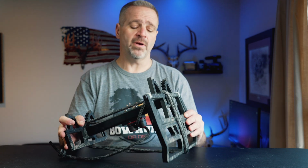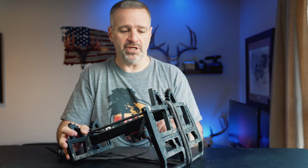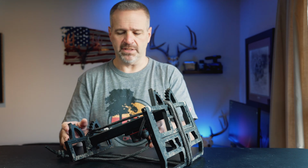This one called the Pinch Point. They got another one called the Plain Jane. So we're going to take a look at the Pinch Point today.